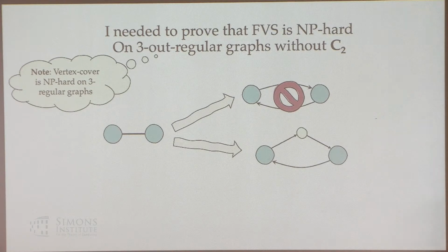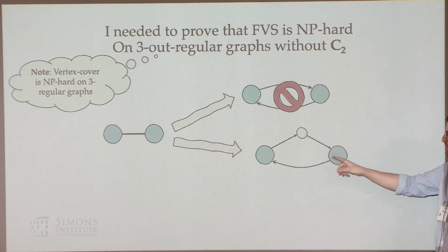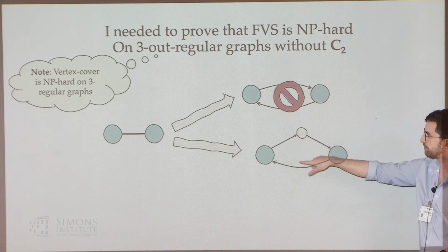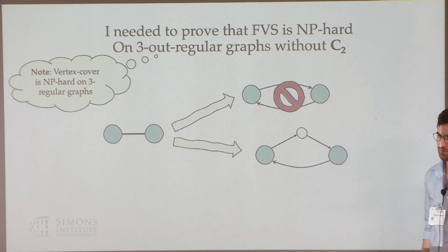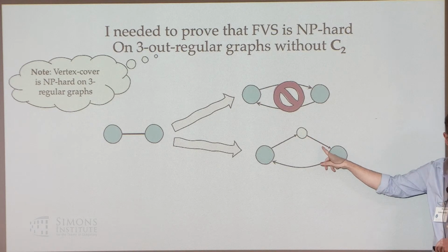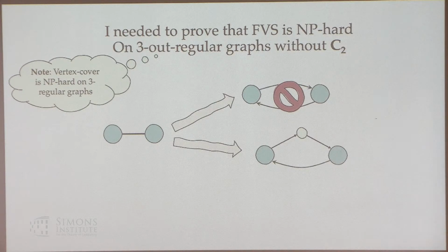One of the first things I thought when I faced this was that I can maybe cheat a little bit and get around my ban by adding one auxiliary vertex here and replacing my cycle of size 2 by a cycle of size 3. Part of the issue here is that I'm breaking this 3-out-regularity because I introduced this new vertex that now has just 1 out-neighbor. So who am I going to connect it to so that I still am in control of not introducing new directed cycles that I don't want?